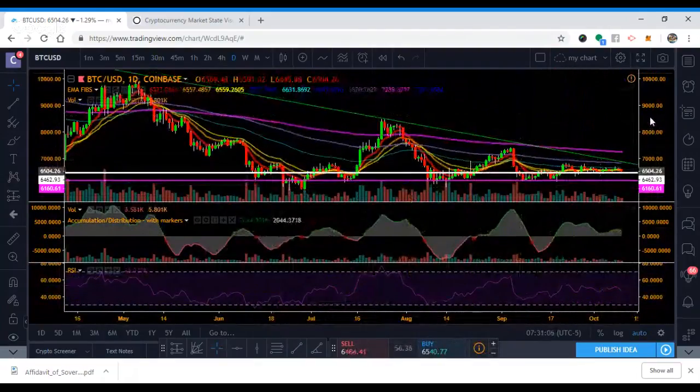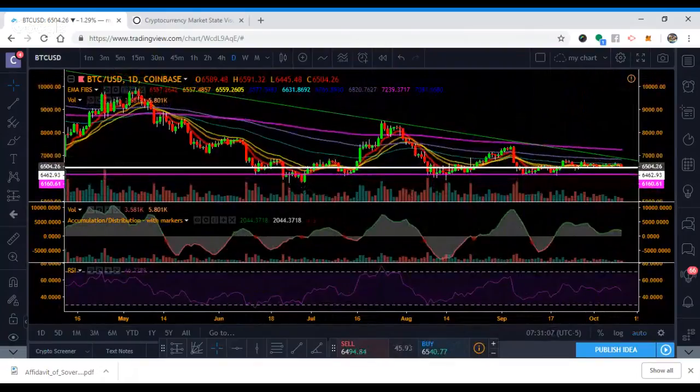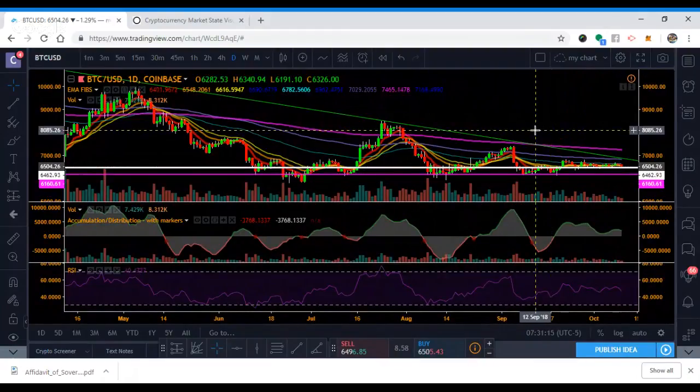Bitcoin with a nice dip. Let's go back to a day chart real quick. Let's bring this out. This isn't the usual chart that I use. This is USD on Coinbase. Usually I'm using Tether versus BTC, or a lot of my tokens versus Tether on the Binance exchange market. But there's something going on with Tether right now.